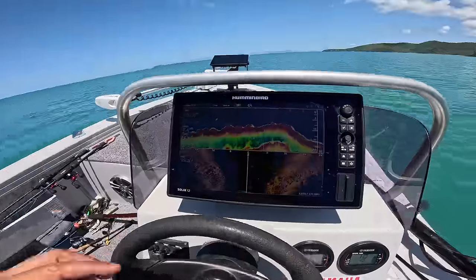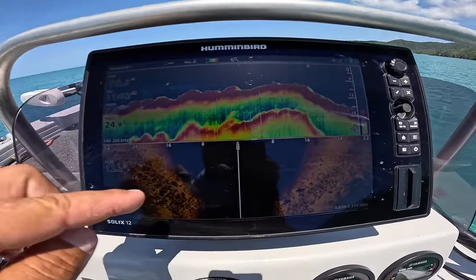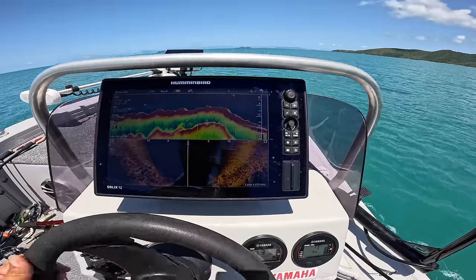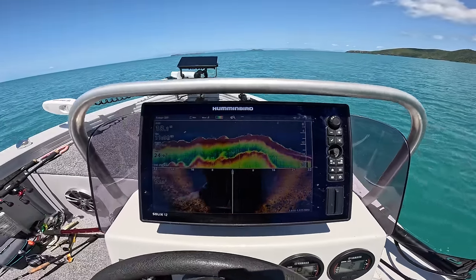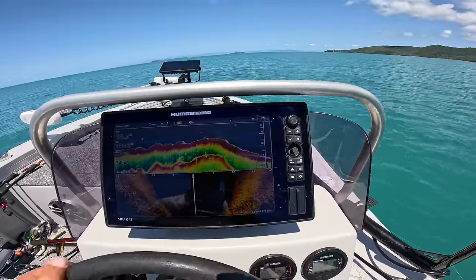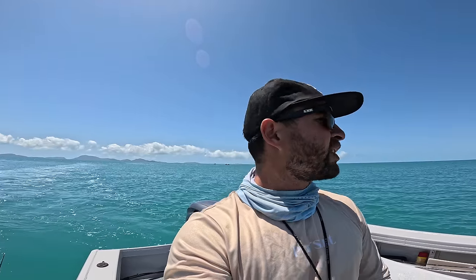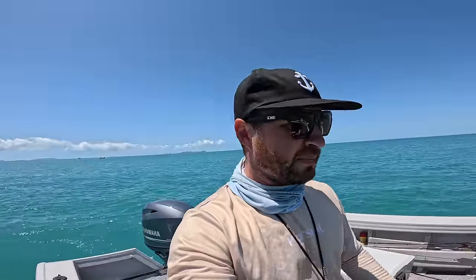So as you can see now, starting to drop off a little bit here, and the rocks are getting smaller. There's a couple of bigger rocks on the right hand side, so I might even spin the boat and fish that right hand side. It's kind of like one of those fail-safe methods, but it's just understanding and seeing the rocks and finding structure with current and bait. Three rules, that's it.